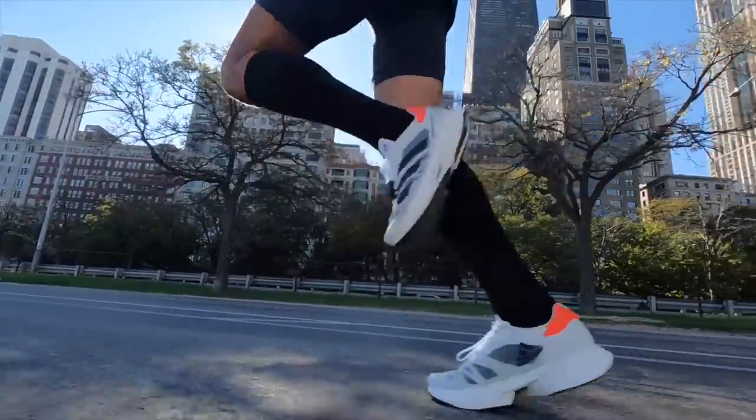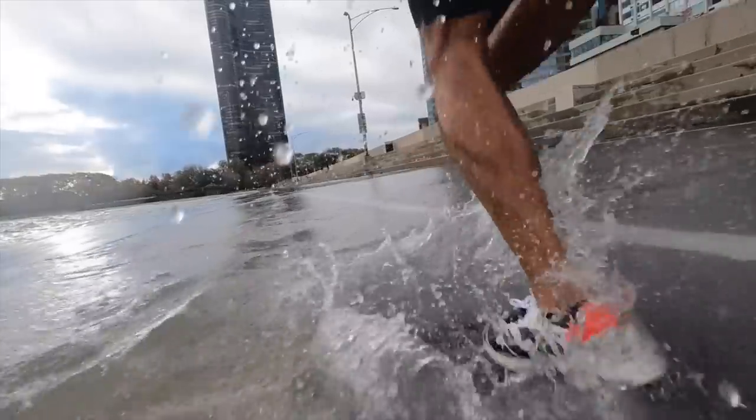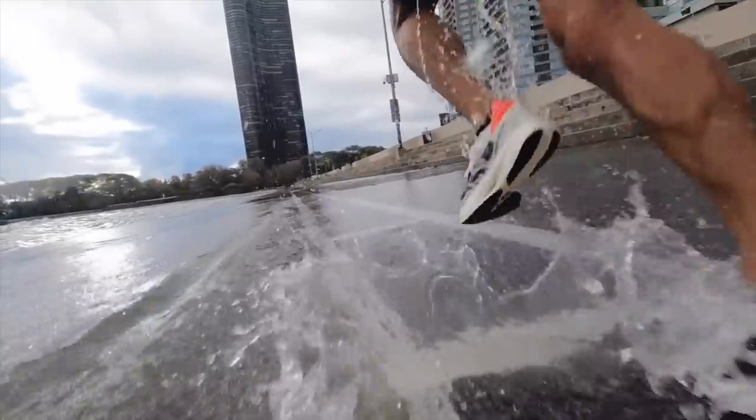The one problem that I had is that sometimes that Lightstrike Pro foam is a little bit too firm, maybe a little bit too pingy. And so I'm not getting quite as much of the impact absorption that I love to get in some of the other super foams that are out there. So that minor qualm that I have with it is what puts it at number two this year as my second favorite marathon super shoe.